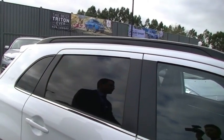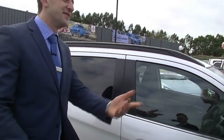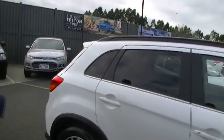Roll up at the lights, no one's going to be able to see who's in the car, which for you is probably a benefit because you might have people yelling your name out. Not so much of a problem for me.